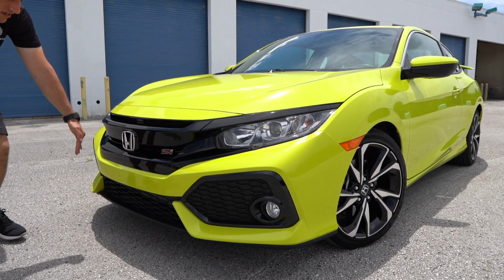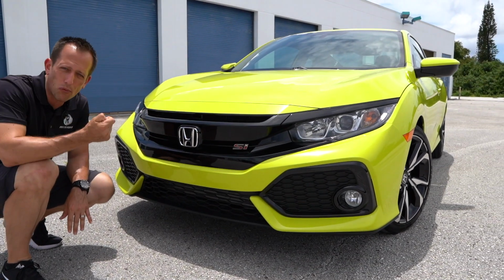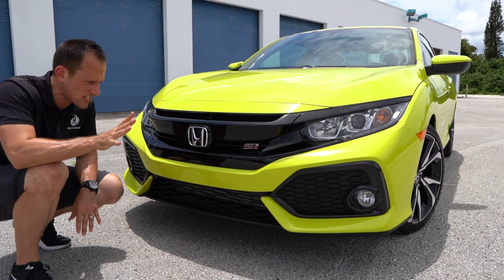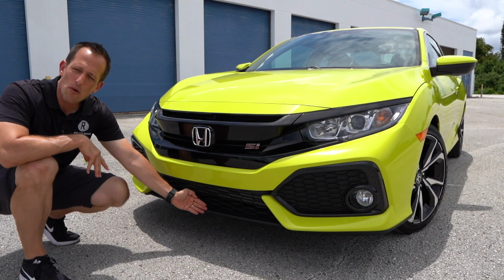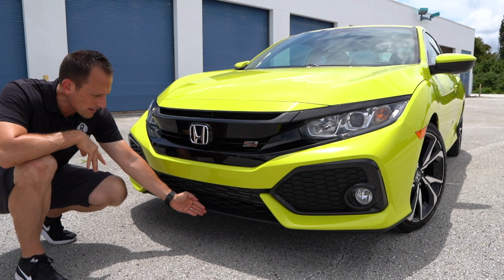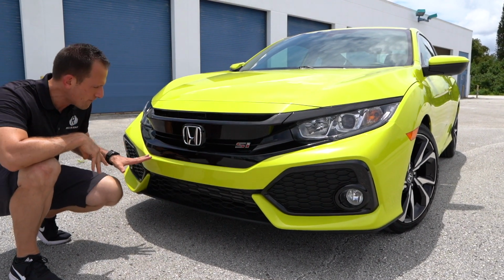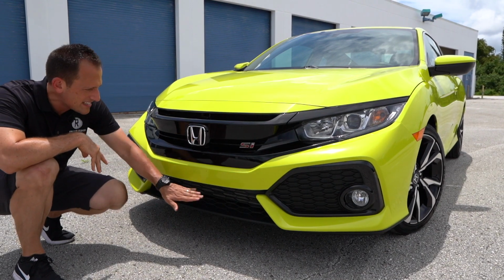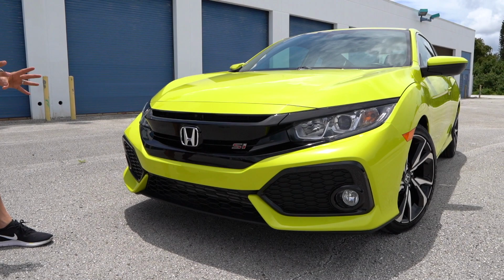Now, as we come across the front, I like the gloss black and that Si logo, bright red, Sport Injected, just like it's always been. You have a flat black on the bottom here. It would have been nice, I think, to see this lower lip spoiler in the center kind of extend a little further, but it's a very, very clean look down low. And from one side to the other really shows the purpose of the car.